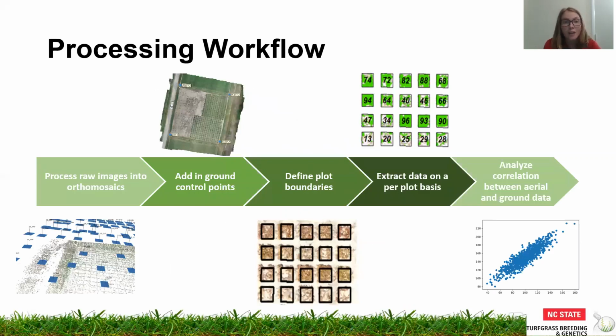Because we're virtual, I thought I'd show you a little bit of the processing workflow that we deal with. When we fly a plot, or if we fly several plots, we can generate anywhere from 200 to almost 1,000 images. We start with the raw images and end up with something called an orthomosaic once they're all stitched together. Somewhere along the way, we generate a point cloud, which is what the first photo is showing.